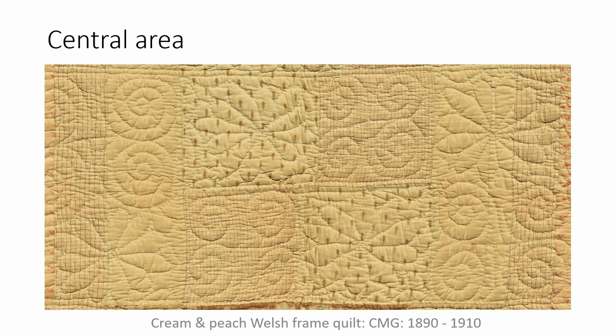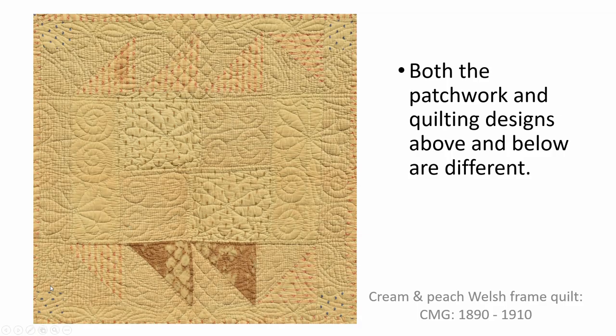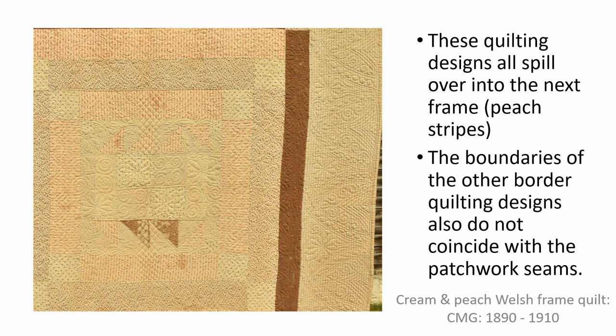of the patchwork structure. On this quilt, the central patchwork section does not have the same design all the way around the first frame. It has a cream strip on the right and the left sides of the four square centre. And as we can see here, we now have a row of four half square triangles along the top and the bottom, and then there is a narrow frame with four pale strips with the four blue spot cornerstones. And there is a different quilting pattern along the top and the bottom over the triangles. These quilting designs all spill over into the next frame where these peach strips are.